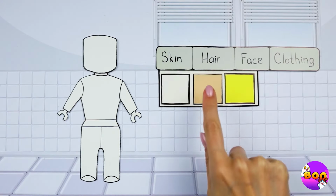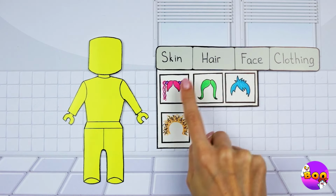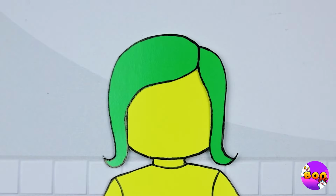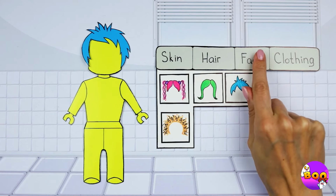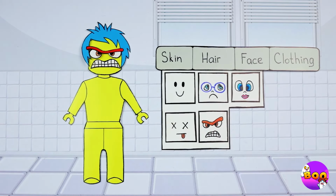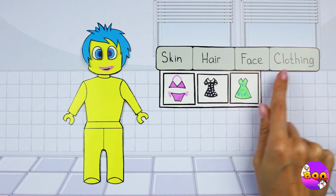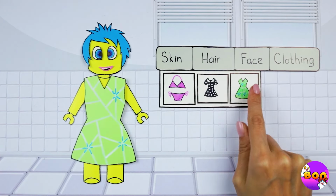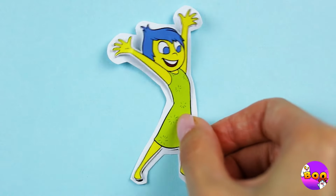Next, we'll need to make an avatar. Green hair's nice, but it's not really you. Much better. Now, let's pick out a face. No, no, we need something more cheerful. The final touch is something to wear. Ah, the classic look. I'm seeing double. Make that triple. Welcome back.